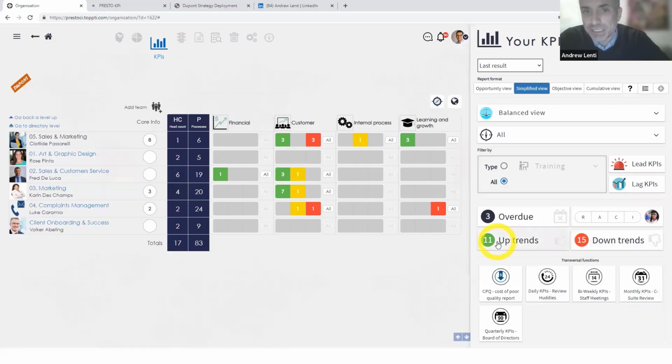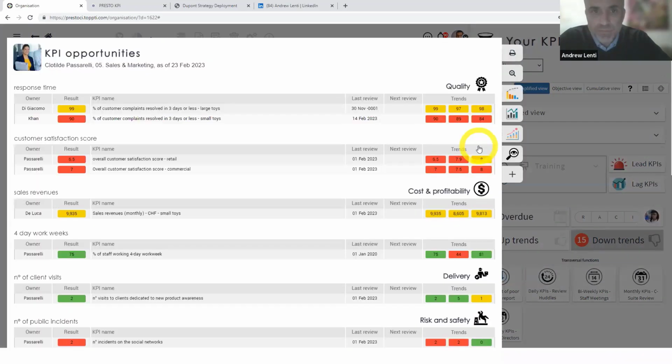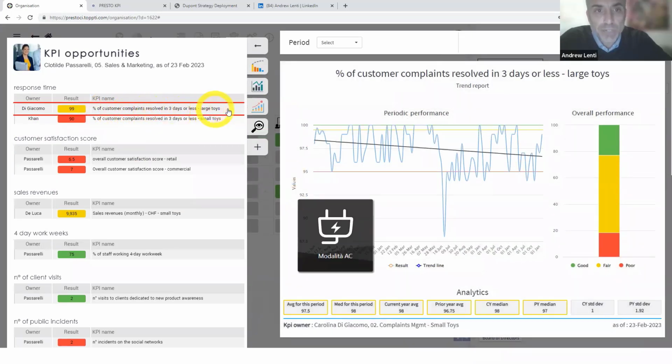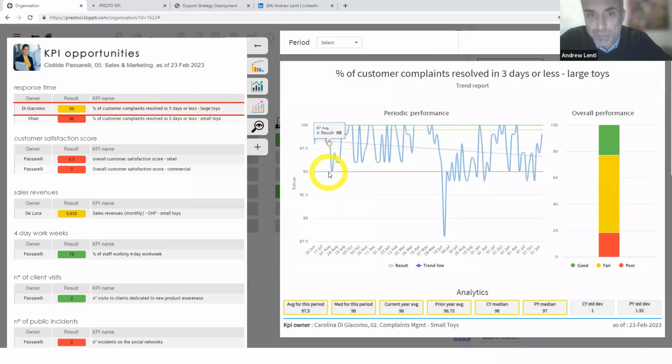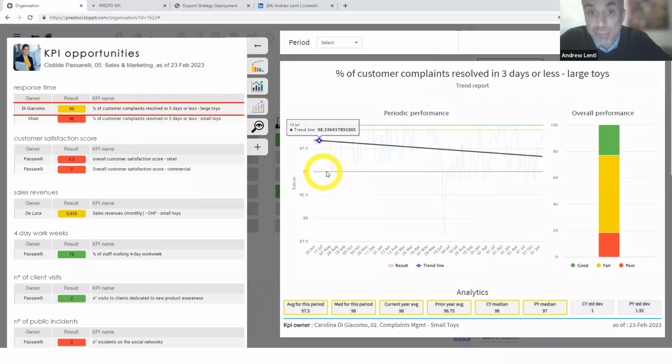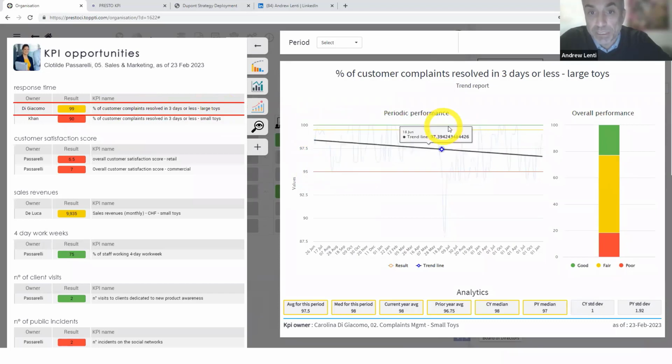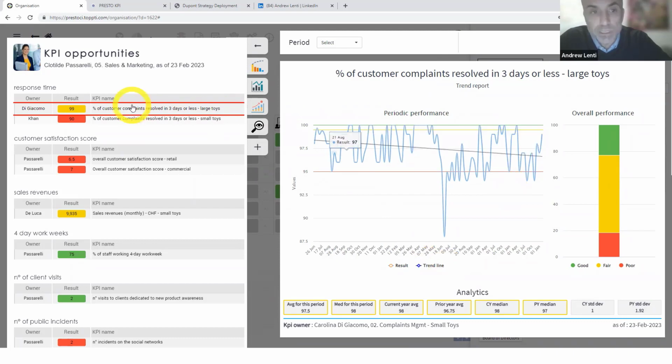In this case, you can see in Clotilde's team, she has 15 KPIs that are trending downwards. I'll open that up and I can see response time, customer satisfaction score. And if you zoom into these, here we have percentage of customer complaints resolved in 3 days or less. We want to be at 95%. We need to be above 95%. In fact, we want to be above 99%, and 100% is the green line. But you can see there's our linear regression forecasting line. It's taken us away from the green line towards the red line.